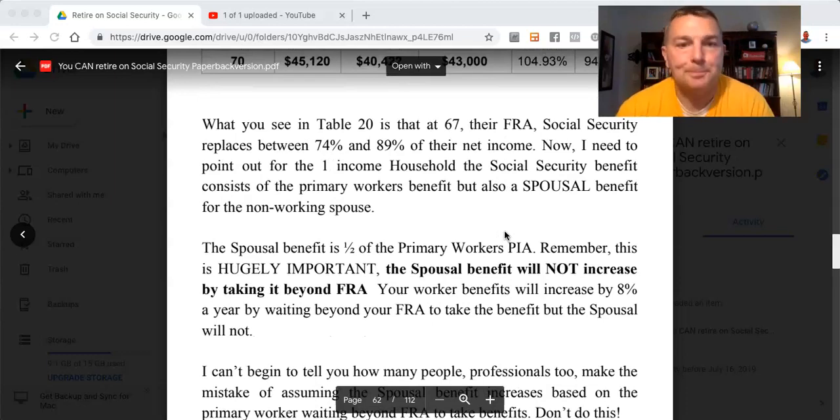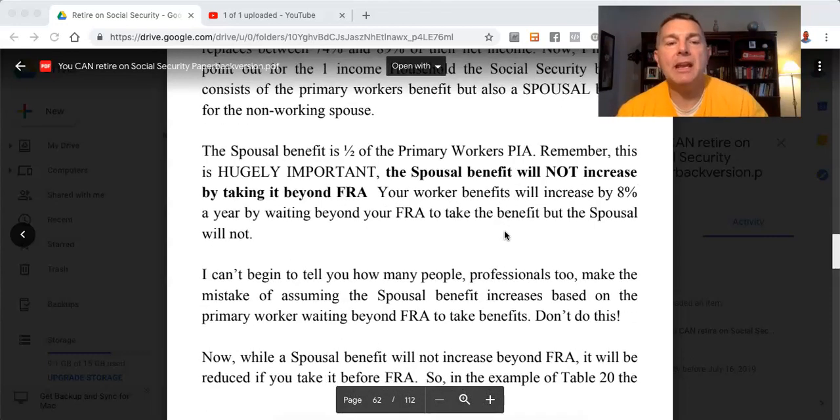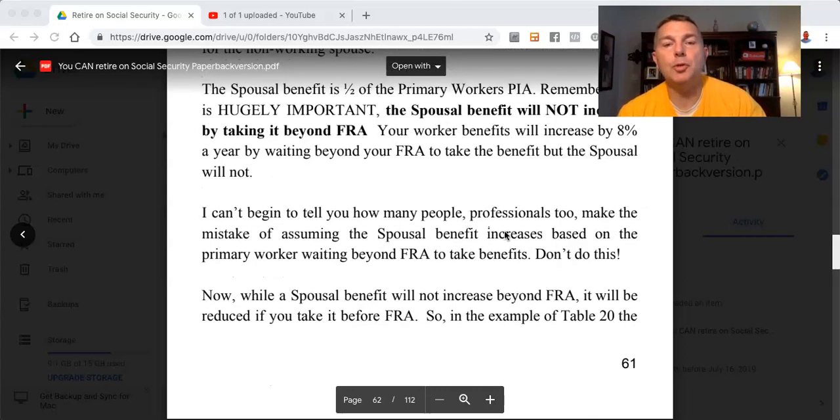That's the only time, because you can't. The spousal benefit is one half of the primary worker's PIA. I already talked about that. I cannot begin to tell you how many people, professionals even, make the mistake of assuming the spousal benefit increases based on the primary worker waiting beyond FRA to take benefits.